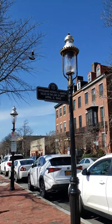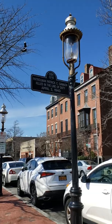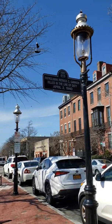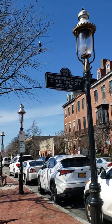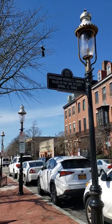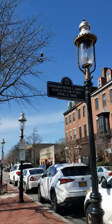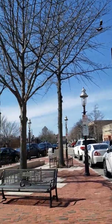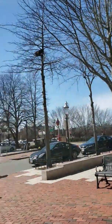And look at this. Patrolman Patrick C. Gannon, killed in the line of duty April 2nd, 1940. My God, what is that? I can do the math here. 79 years ago, almost to the day, 79 years ago. Can you imagine? Right here, this seems like such a civilized area.